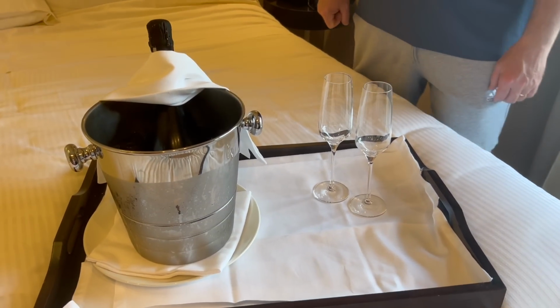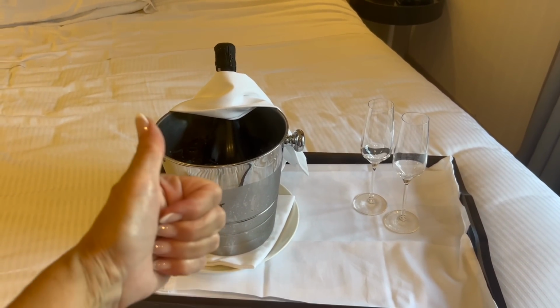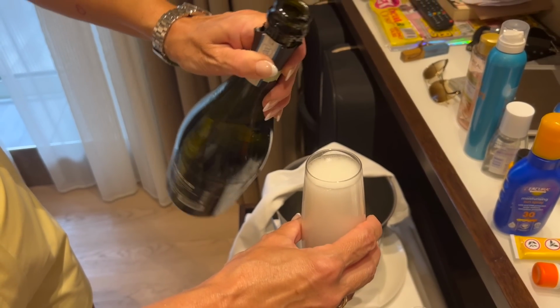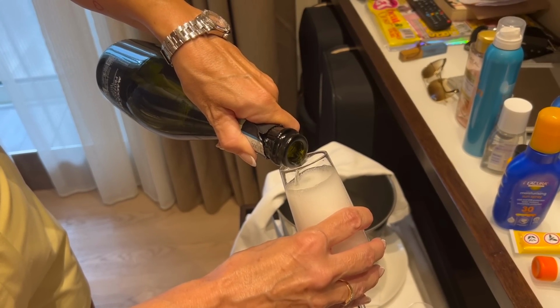When I booked the holiday, it was for Richard's 50th birthday. Obviously, it's a bit of a belated birthday treat. So I told them that when I booked it, and they gave us a free bottle of Prosecco in the room. So that was a really nice touch. So we're just going to have a glass of that each and enjoy that.